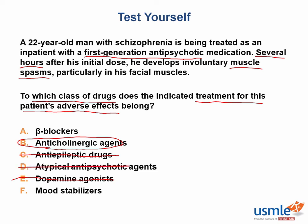A couple of the others, beta blockers, they're used for tremors, not muscle spasms. And honestly, I have no idea why mood stabilizers are on this list. That doesn't make any sense to me.